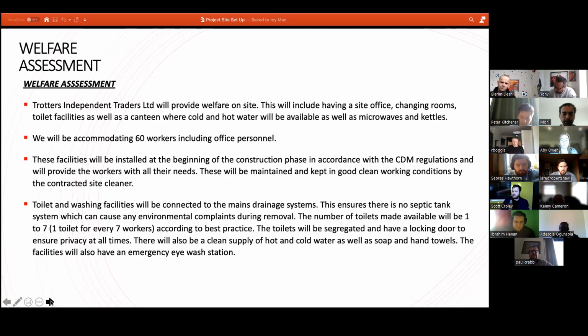These facilities will be installed at the beginning of the construction phase in accordance with CDM regulations and will provide the workers with all their needs. These will be maintained and kept in good, clean working condition at all times by the contracted site cleaner. Toilet and washing facilities will be connected to the mains drainage system. This ensures there is no septic tank system which can cause environmental complaints.